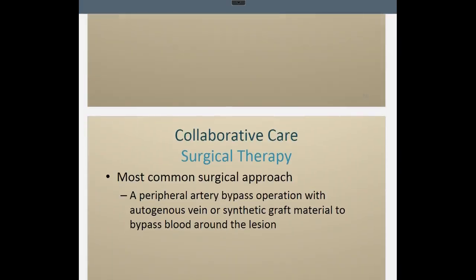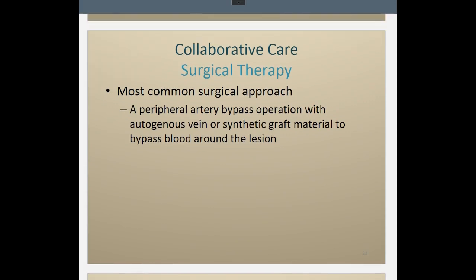Sometimes these patients' disease is just so severe that they need peripheral artery bypass, putting some type of autogenous vein or synthetic graft to bypass blood around the lesion. Very similar to what we do for the grafts around the coronaries. They can do these in the big arteries in the legs.